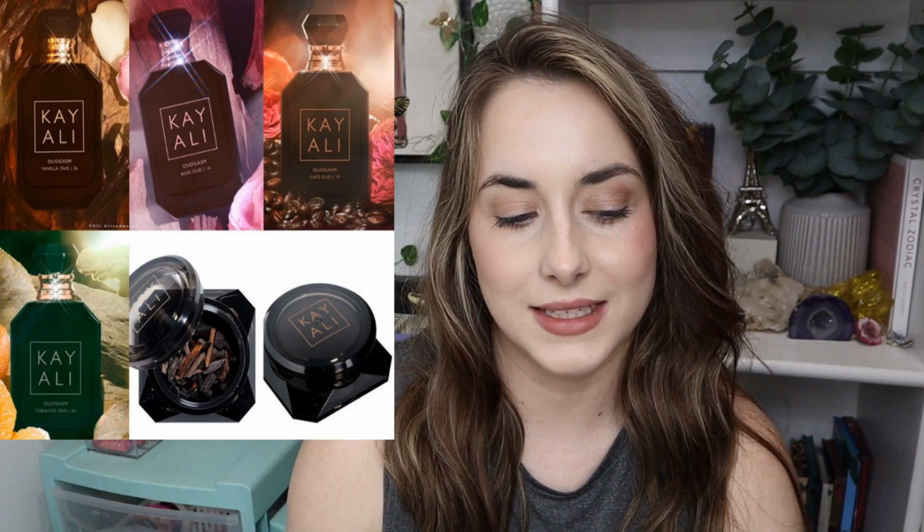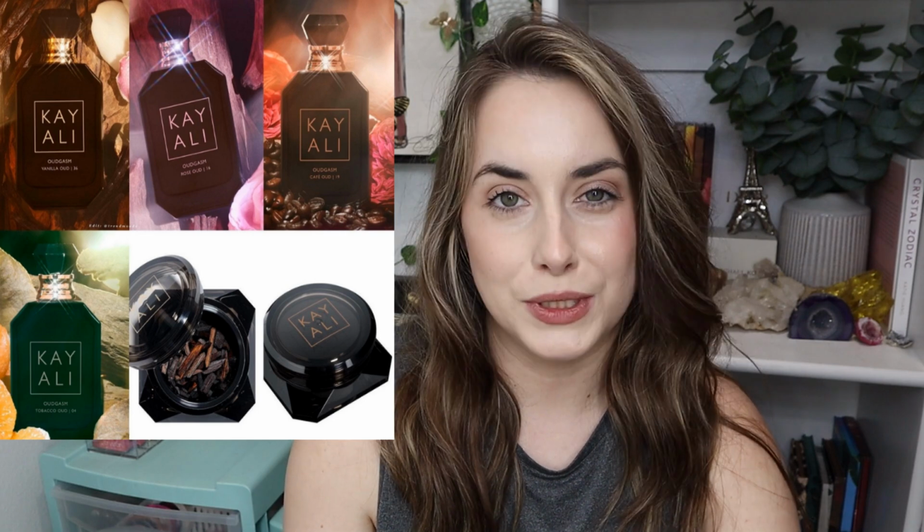I don't know if I could pick just one. I feel like I could go safe with vanilla, but I kind of want to do the tobacco because I love tobacco, leather, things like that. So I feel like I would go bold and try to pick that one. Because rose, I don't really gravitate towards rose scents, but the coffee, I think without a doubt I would love that one. So those are 4 fragrances that I'm so excited about, and I want to sniff them. I may not like them, but I still want to know what they smell like.